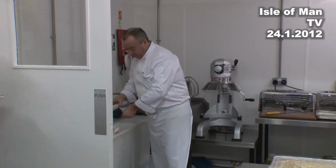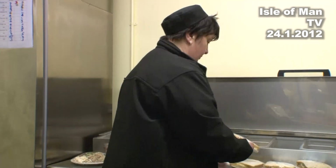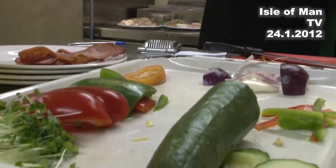I believe the patients really appreciate it. Well, I like to think so. I mean, we don't see that much of them. If I'm asked down to go and talk to a patient about a special diet, then yes, I will do. But yeah, we do get good feedback, and we're pleased about that. That's what we're here for, is to help make the patients better, and good food. That's what it's all about.